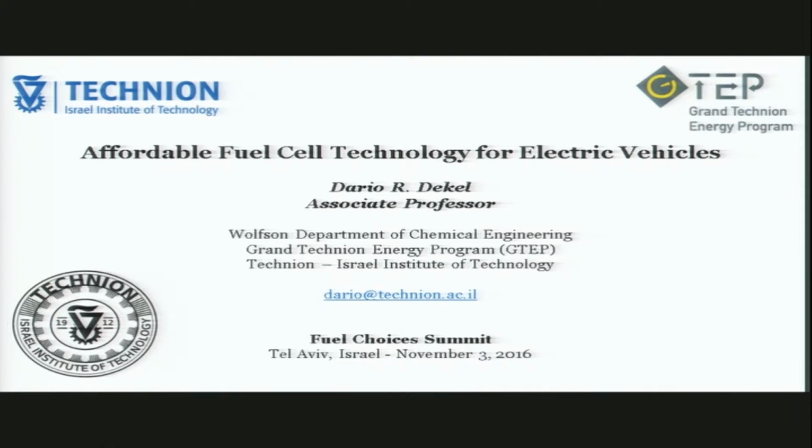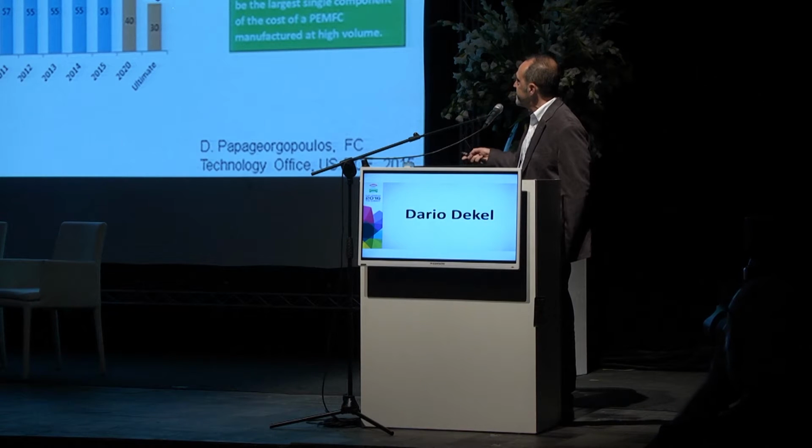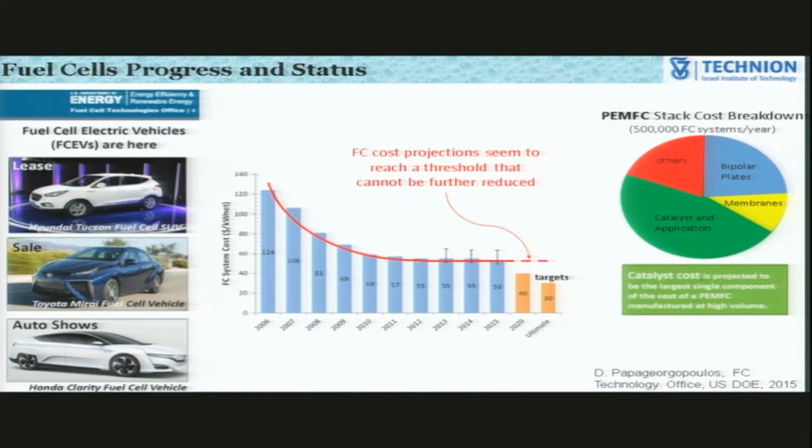In fuel cells, as we know, we have made tremendous progress in the past decade, reducing the cost, and we now have the first fuel cell being sold in the Toyota Mirai, with others on the way. So this is a successful story.